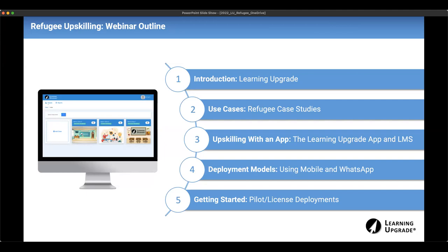We'll be talking about the app, which courses the students are using, how they're getting onboarded, and how best to optimize this for refugees. And then really the important one is going to be deployment models. How are we doing this with refugees at the local level, at the international level, for remote deployments?